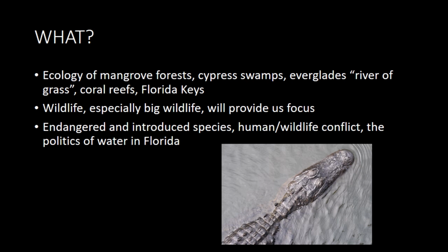I'm not suggesting that we're only going to learn about wildlife, but we're going to use wildlife as our entree into the ecology of the place. We're going to learn plants. We're going to learn geology. We're going to do some stargazing. It's going to be an overall look at the ecology down there with wildlife really as our focus, though.